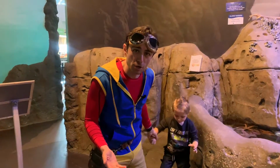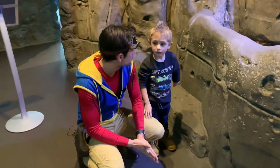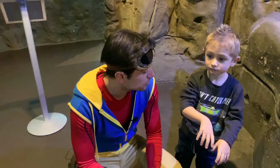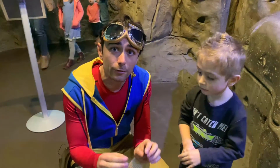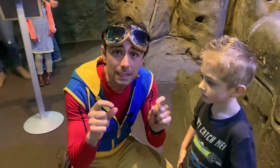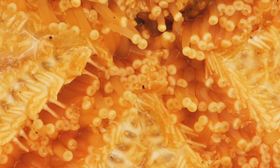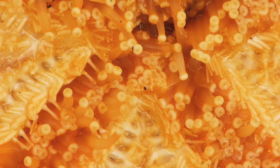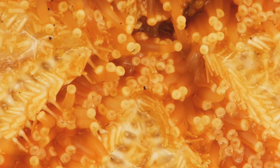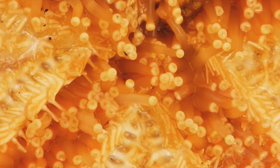How do you think starfish get around? Do they crawl around? Starfish actually get around with hundreds of little legs. These tiny feet, or tube feet, are what the starfish uses to move around. They're also used to feed, and they're also used for oxygen transport to the starfish.